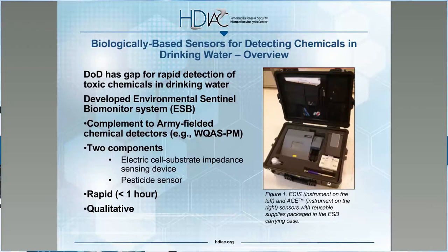And so this was developed to address a gap that DoD has in rapid detection of identifying toxic chemicals in drinking water. And so they developed this device called the Environmental Sentinel Biomonitor System, or the ESB. And if you look to the right in that figure, you'll see the ESB apparatus here. It comes in a really nice case, and it's got two different pieces and two components. It has an electric cell substrate impedance sensing device, and it also has a pesticide sensor. So those two systems work together to create this whole platform.